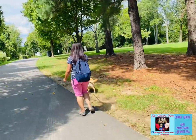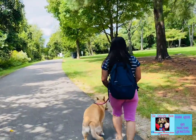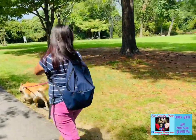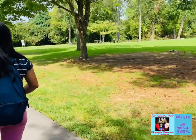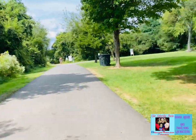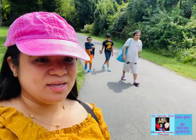Okay. There is a picnic area and a grill. So if you want to do barbecue or a party, you can. Why did you say no grills when there's grills over here? Oh wait, that means you don't have to bring your own. What are they doing with the rules here? I am confused. Okay, we are going here.